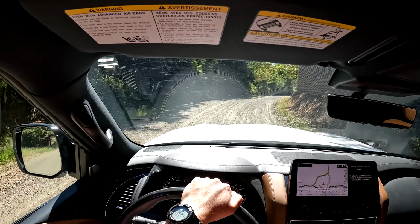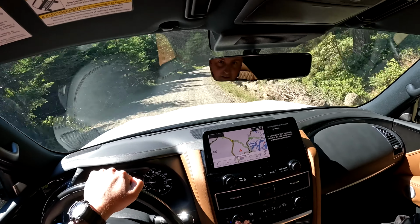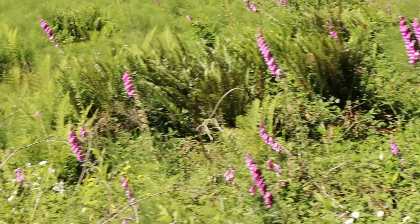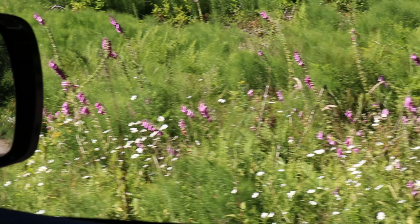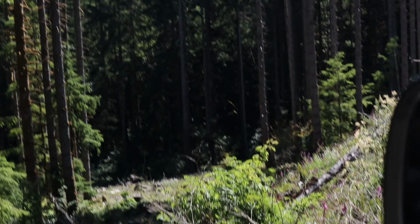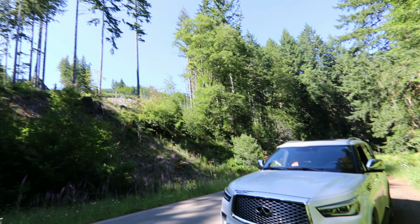Well, let's keep on exploring and see what other cool little vistas we can find. I'd like to take some really nice pictures of this QX80 in the woods. So let's keep on exploring and see what we can find. One of nature's amazing gifts is that right now the wildflowers are in full bloom and they look absolutely spectacular. Really beautiful area. Man, it's just one beautiful vista after another.